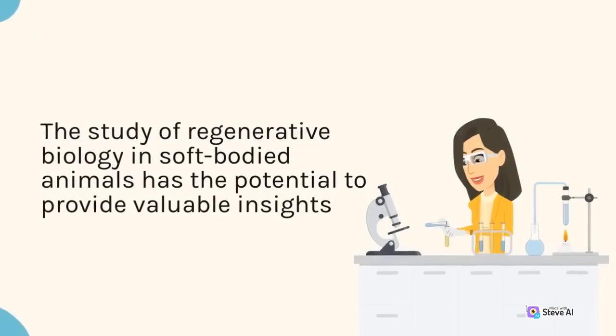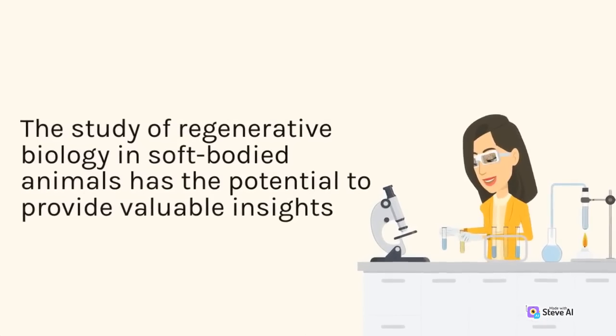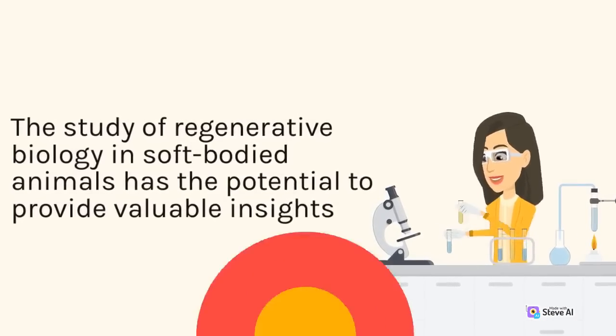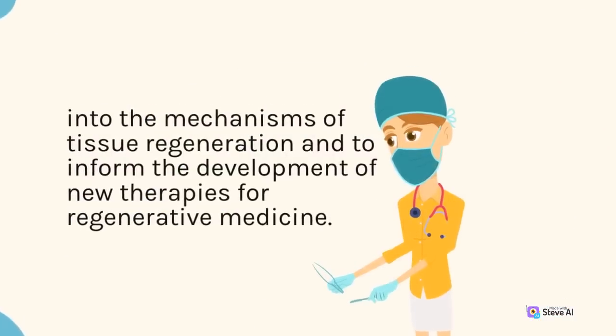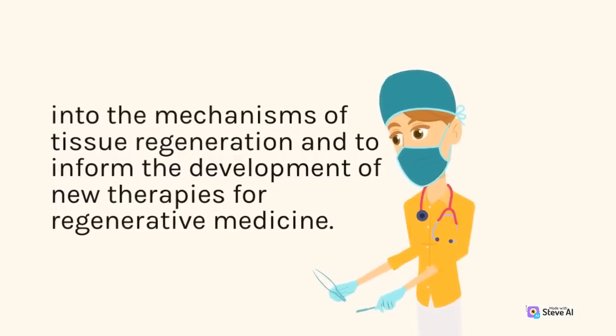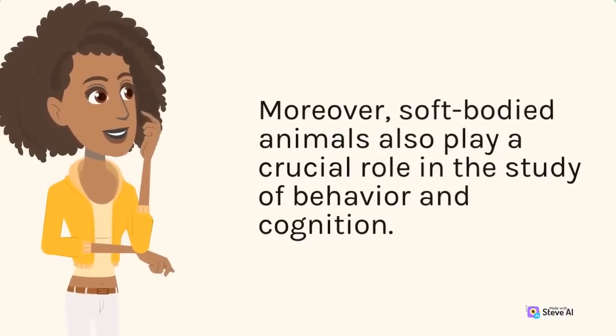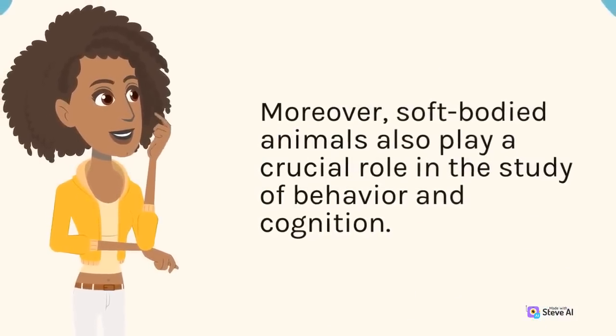The study of regenerative biology in soft-bodied animals has the potential to provide valuable insights into the mechanisms of tissue regeneration and to inform the development of new therapies for regenerative medicine. Moreover, soft-bodied animals also play a crucial role in the study of behavior and cognition.